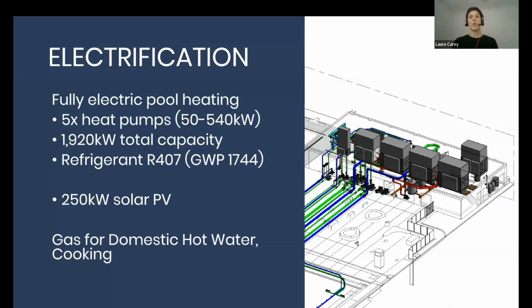In terms of offsetting the electricity with renewables on site, there's a 250 kilowatt solar PV array, which is the largest that we could manage on the roof space available.